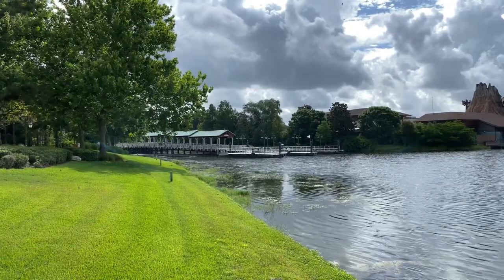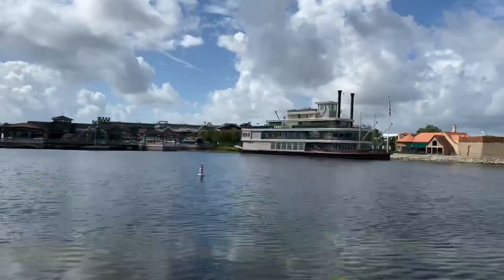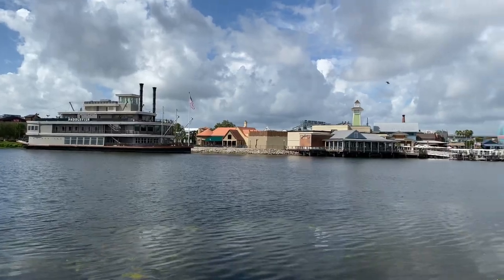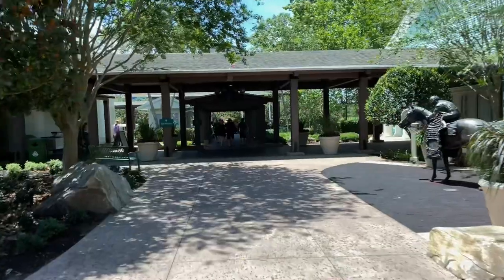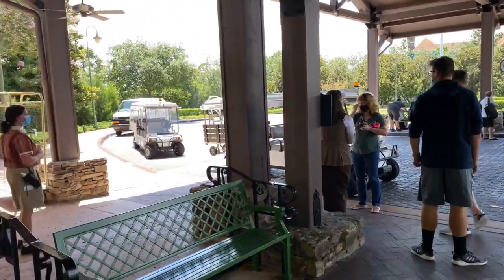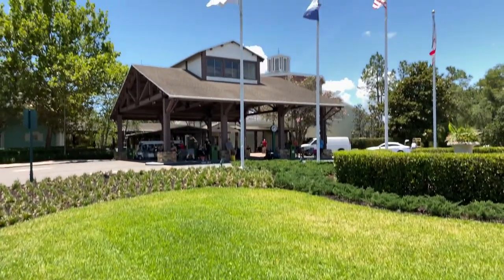There's one of the boat launches near Disney Springs. Now that we've seen Congress Park's amenities, let's head back to the Carriage House. Now it's time to head back to the main entrance. Let's make a left here at the portico. We're back. Prepare to fast forward through time and space.